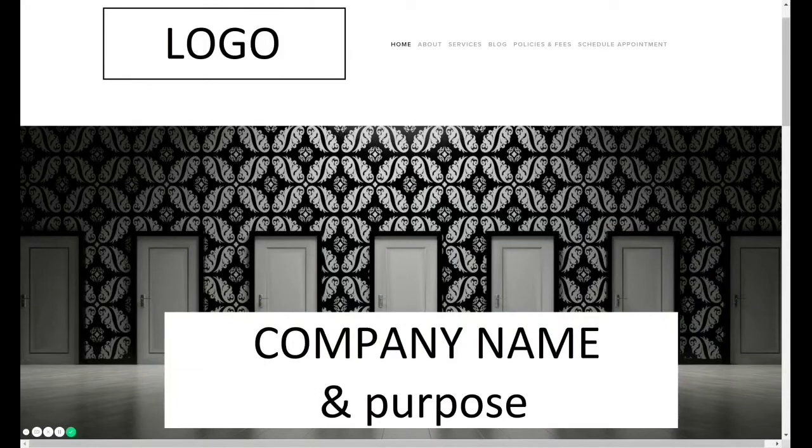So this is a Squarespace template that they just kind of plugged in their company name, company logo, a couple of photos, and their text, and called it a day, and then they weren't happy with how it looked. So let's see how we can improve this. Starting from top to bottom, we have the navigation menu right here.